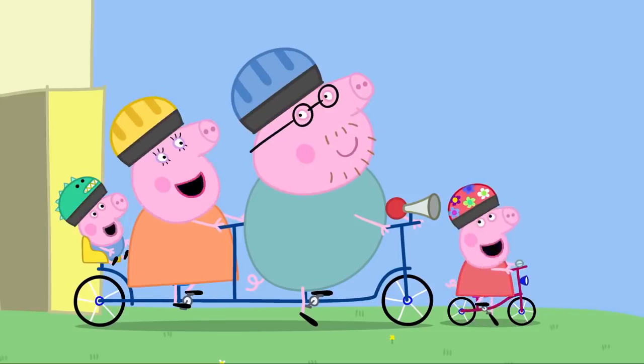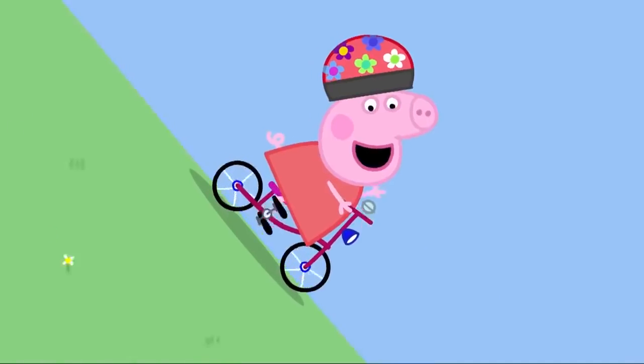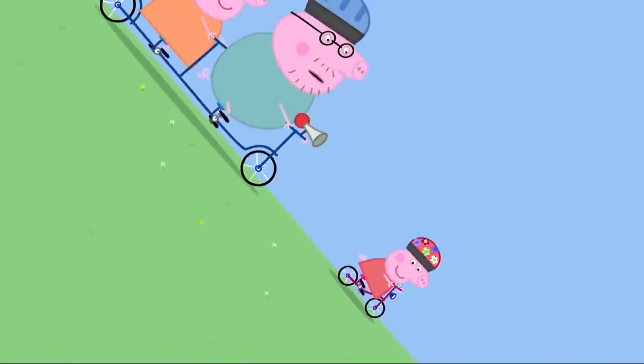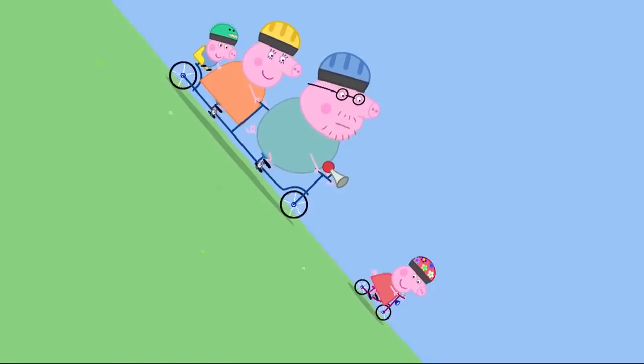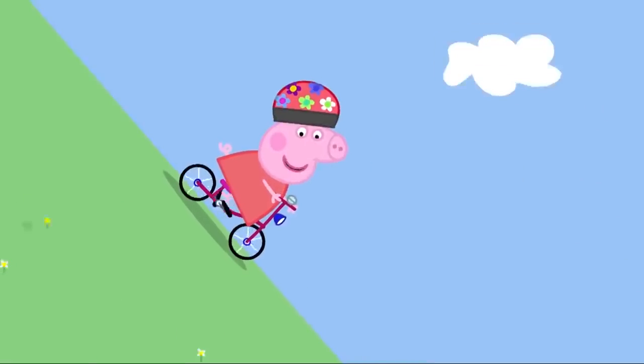Are we all ready? Yes, Daddy Pig. Then let's go. Whee! I'm winning. It's not a race, Peppa. It's just a gentle bicycle ride. Yes, Daddy, but I'm still winning.